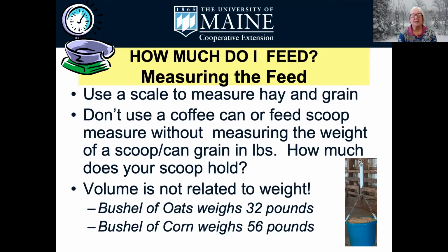So the first time that you're deciding how much you're going to feed your animals, don't just use a coffee can, or if you use the coffee can, figure out how much that coffee can or scoop holds, because different feeds and different grains have different densities. You can see here a bushel of oats. I know nobody feeds a bushel, but this is just to show you a bushel of oats weighs 32 pounds and a bushel of corn weighs 56 pounds. So the corn is significantly more dense than the oats.